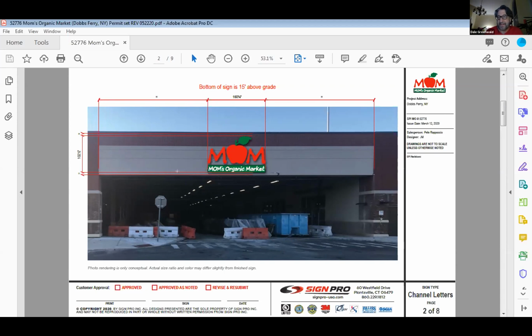So whether it's like 6 inches less or something, am I being a little fussy here? We are showing it to be equidistant from the top of the leaf to the top of the brick area and the bottom of the Mom's Organic Market to the bottom of the white area. I mean, it will be equal.